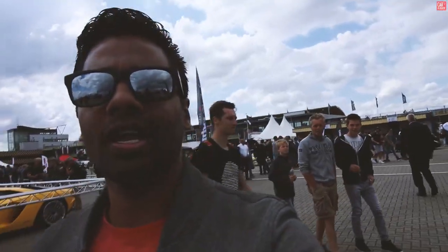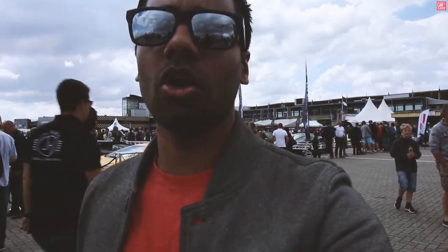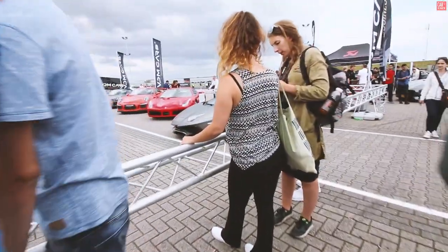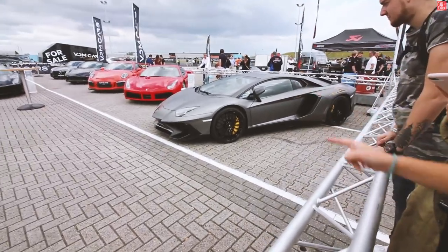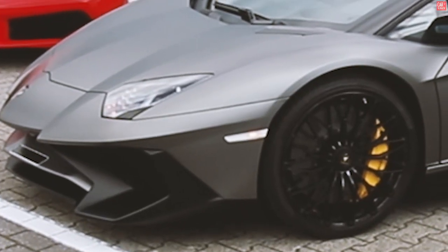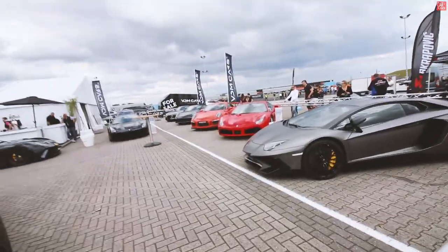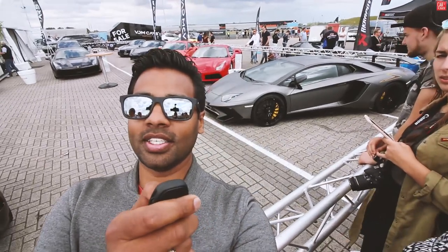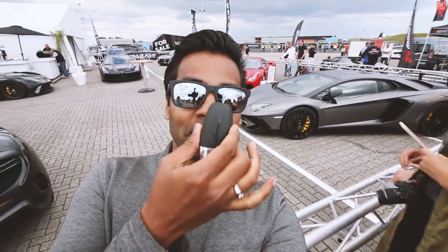So there are a lot of Lambos here, Aventadors and also SVs. Maybe it's... try. Oh shit! Oh shit, look! It's the Lambo! Found him!